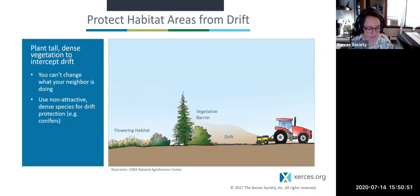So things like conifers. You want them to be dense enough to intercept that drift, and then porous enough to let the airflow through a little bit, instead of just hitting the drift barrier and pushing up and over your vegetative barrier. So just hitting the exact right density. There are lots of publications on how you craft the best windbreak for pesticide drift capture.